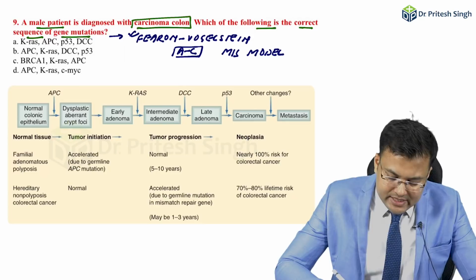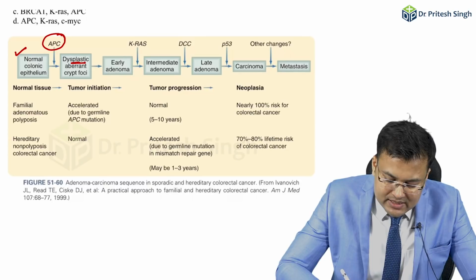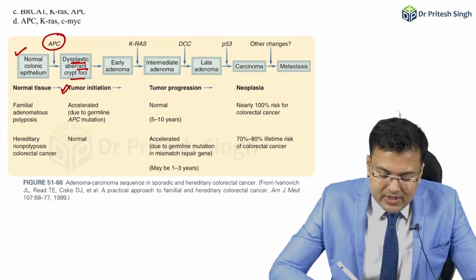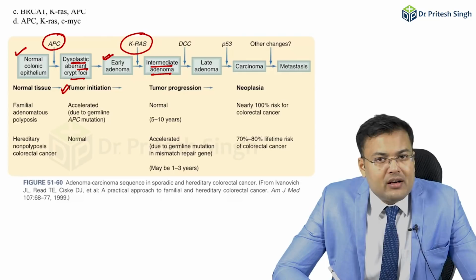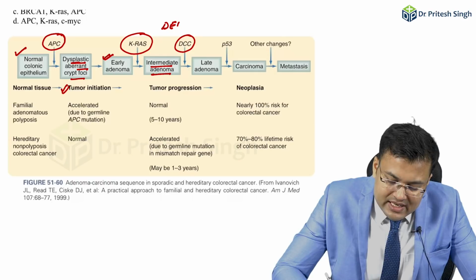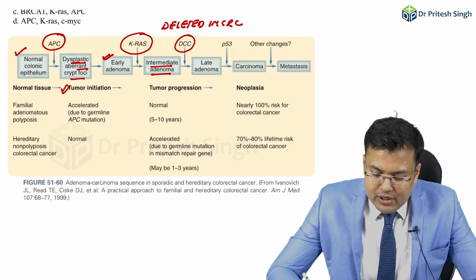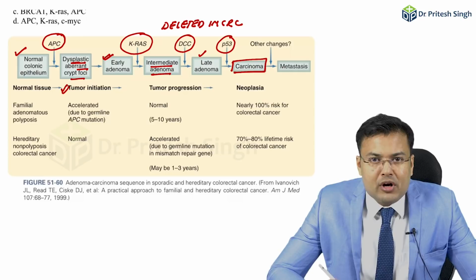Initially there is normal colonic epithelium and there is APC gene mutation. Because of this APC gene mutation, there is dysplastic aberrant crypt foci, which is tumor initiation. Then there is formation of early adenoma, and then there is KRAS mutation, and because of this the early adenoma is converted into intermediate adenoma. Then there is DCC mutation, DCC full form, deleted in colorectal cancer. Because of this there is formation of late adenoma, and there is P53 mutation, and then there is carcinoma. So this is the adenoma carcinoma multi-step model, and the name is Fearon-Vogelstein.